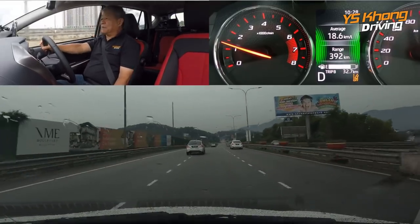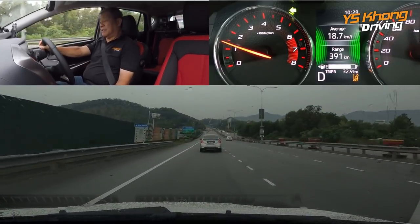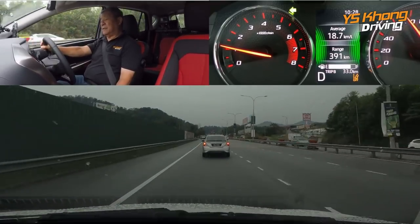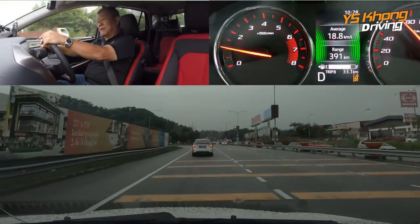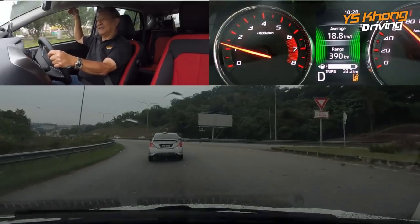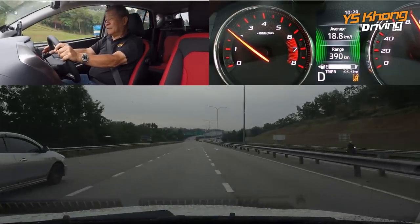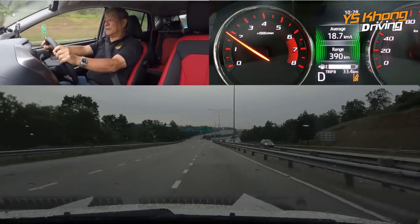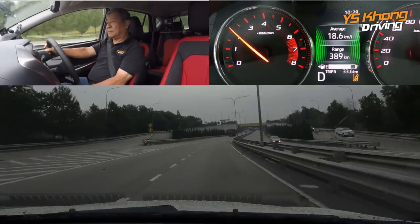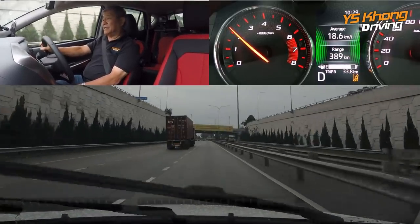Around 32 kilometers, we have 18.6. Signaling left to go back to the highway, and we're going to join the highway. At 80, we are freewheeling and the engine is ticking over at about 1500 RPM. Incredible. Okay, just maintaining light throttle. Driving, guys.